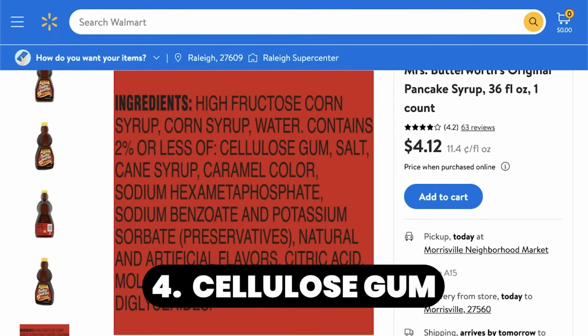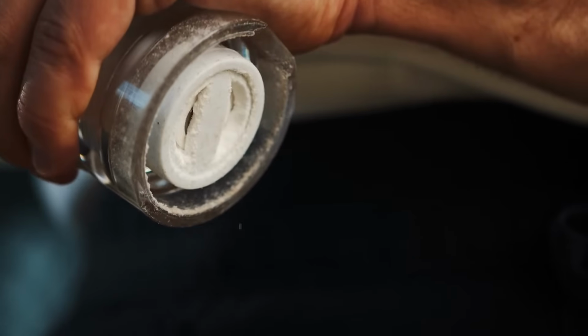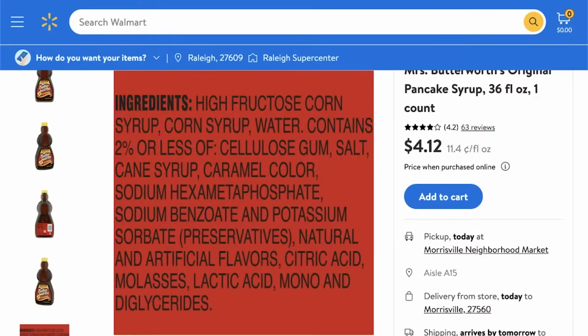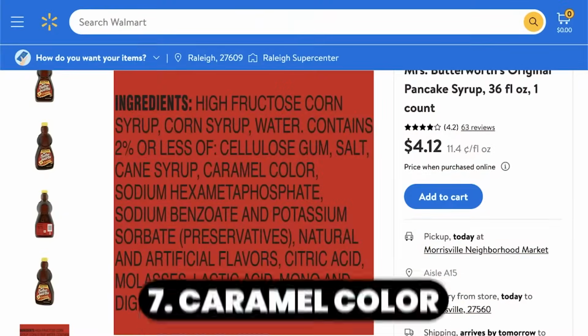Cellulose gum is holding it together. A little bit of salt in there. I'm sure it's not a good form of salt. We're getting way too much processed salt. That's going to have an impact on your blood pressure. Now, real salt is not, but that's not what they're using. I'm guessing Mrs. Butterworth's isn't caring about real things at this moment. Cane syrup is then added because we needed a little bit more sugar. Caramel color is then added.